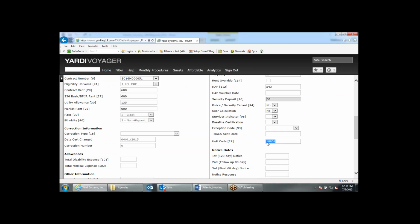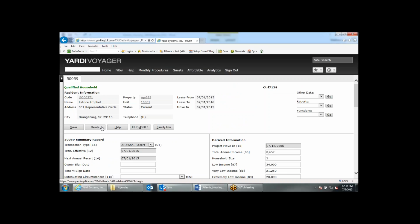Also, with unit transfers, if there's an AR and IR happening afterwards, it's very common that our annual recertifications happen about a month later, and we're in the process of creating those. It's very important that we review our annual recertifications and come down to the summary screen and make sure that they have the correct unit code available to us. If it is showing their old unit code, we will need that information updated, right? So we will need to get rid of this old annual recertification by clicking delete and then creating a new annual recertification with the updated unit information, okay?